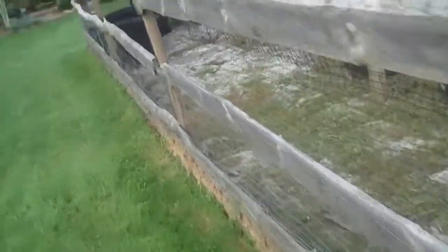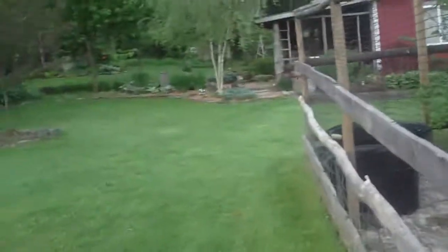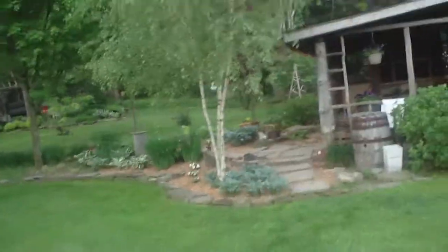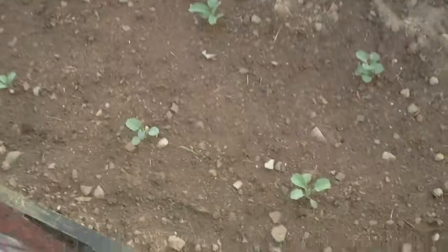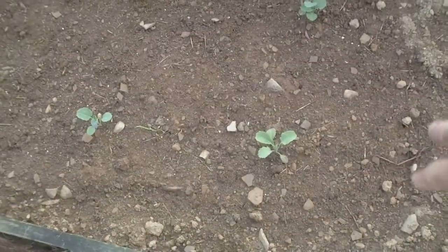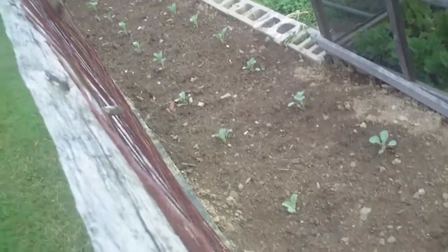All right. So let's take a look around and see what's on the other side. Like I said, I'm getting a lot of things in the ground. I'm doing a little gardening over there, landscaping. It's always something to do. Alright, on this side we got early Jersey. I think that was the name, of cabbage. Got 25 heads in here, started from seed.